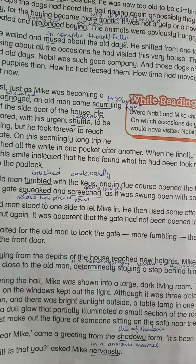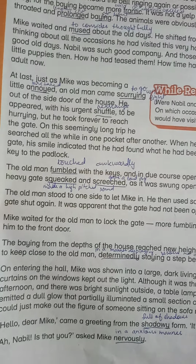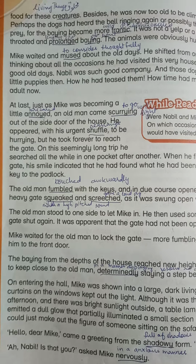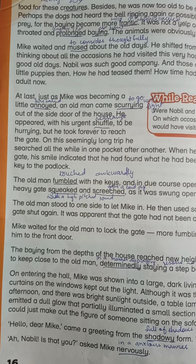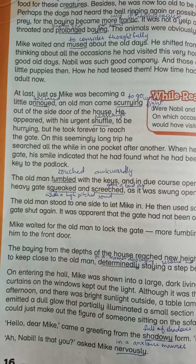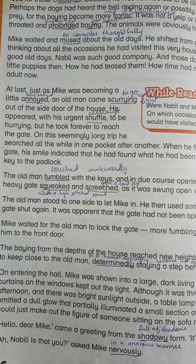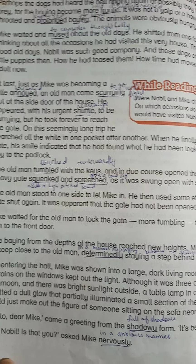At last, just as Mike was becoming a little annoyed, an old man came scurrying out of the side door of the house. He appeared with his urgent shuffle to be hurrying, but he took forever to reach the gate. On this seemingly long trip, he searched all the while in one pocket after another.